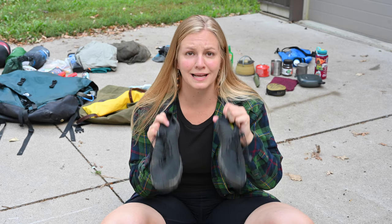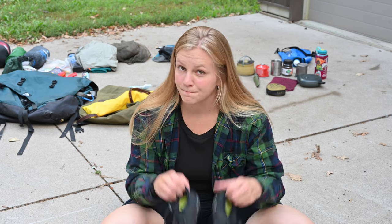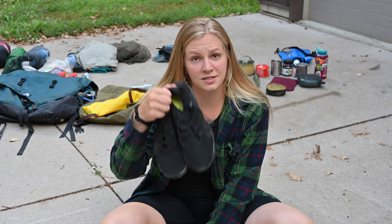But I know that there's going to be some controversy with these shoes because some people really like to use hiking boots as their water shoes, like old hiking boots that they don't care if they get wet and musty. This is what I use. And then I bring dry shoes, either tennis shoes or hiking boots, to wear around camp. If it rains, I'll put these on so that my dry shoes don't get wet. I really like to have dry shoes.